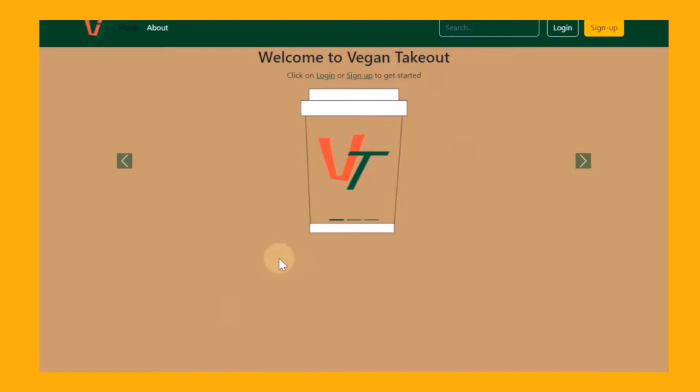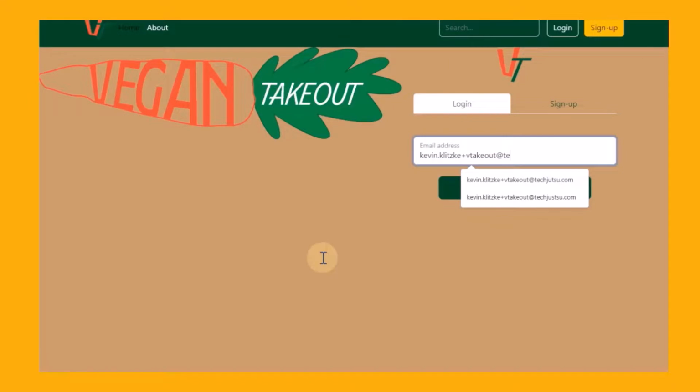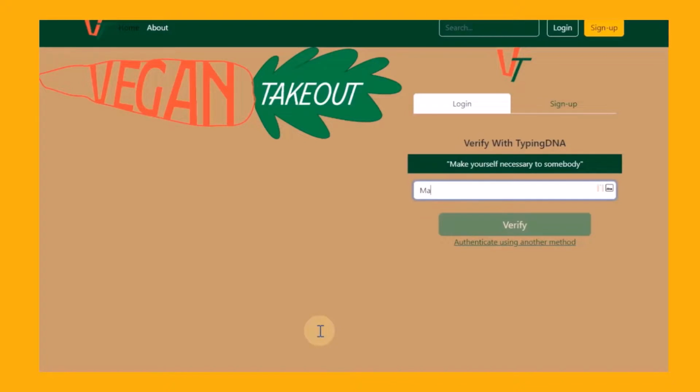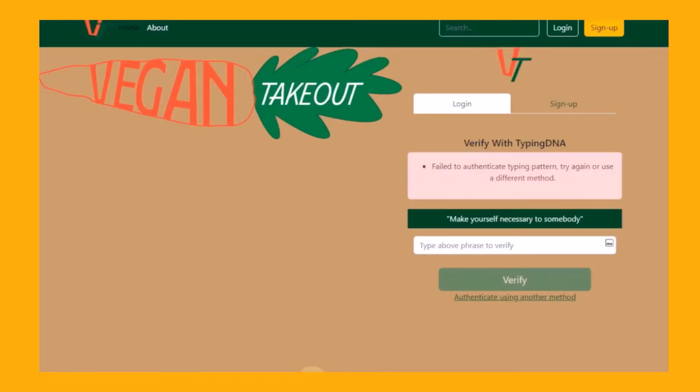Now that we've seen what a successful authentication looks like, let's take a look at what happens when a bad actor tries to authenticate. First, the bad actor will type in the email address. Now they're challenged for the same authentication phrase. However, since every person's typing pattern is unique, when the bad guy types in the phrase, TypingDNA is able to detect this is not the same person that registered with this email address. So in this case, the typing pattern does not match and the login request is rejected. And with that, I'll pass it back to Michael to wrap things up.